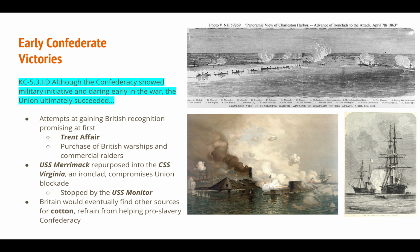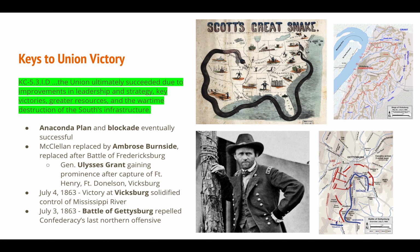Britain would eventually find other sources for cotton, and so they would refrain from helping the pro-slavery Confederacy. And so now we're going to talk about how the Union is ultimately going to succeed due to improvements in leadership and strategy, the key victories, greater resources, and the wartime destruction of the South's infrastructure.